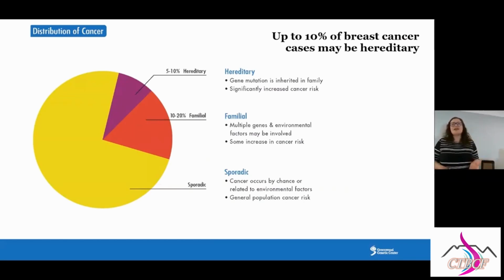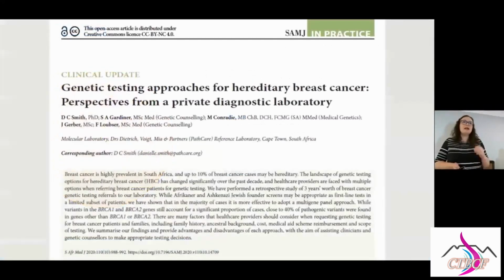As we can see with our sporadic category, not every single person with breast cancer needs to undergo genetic testing. But there are certain red flags, and this is where it's nice to have a little bit of an idea of when we refer patients. I'm going to get to that now, but in this next section, I'm making use of this lovely article that was published in 2020 by the Pathcare Genetics team that looked at pickup rates, specifically in our different gene panels. And so I'm also going to be referring to the information that comes from that very nice summary that they've written.